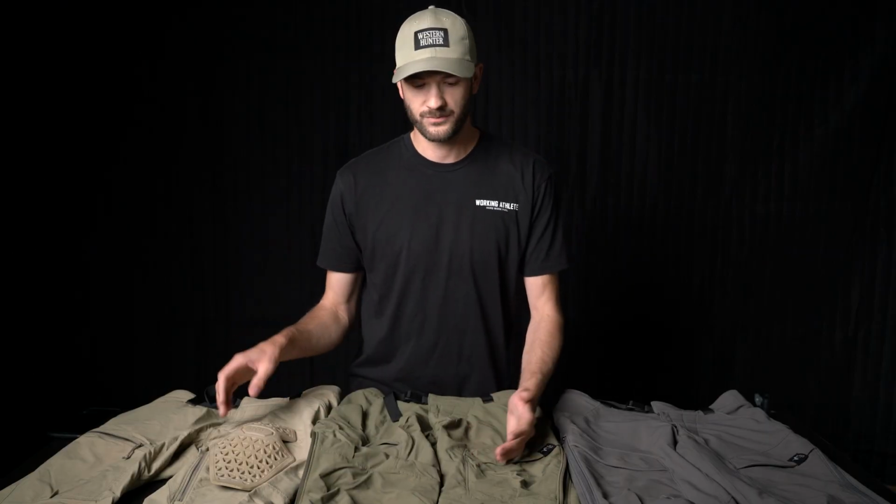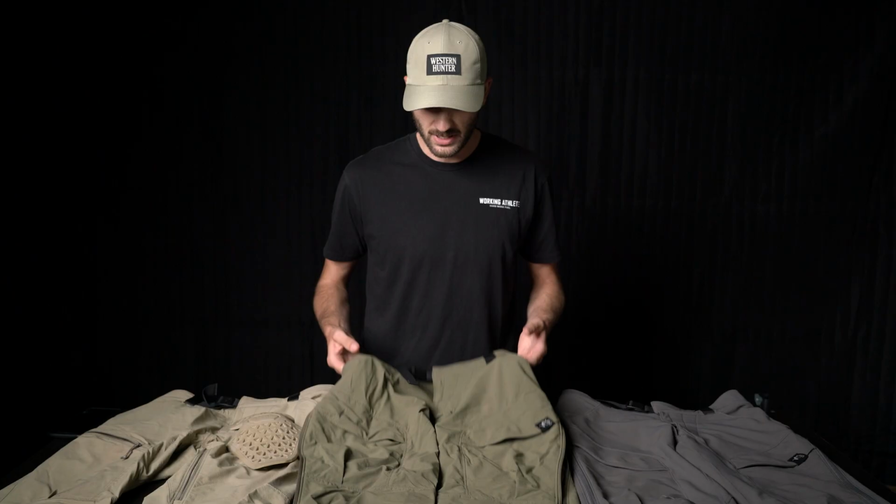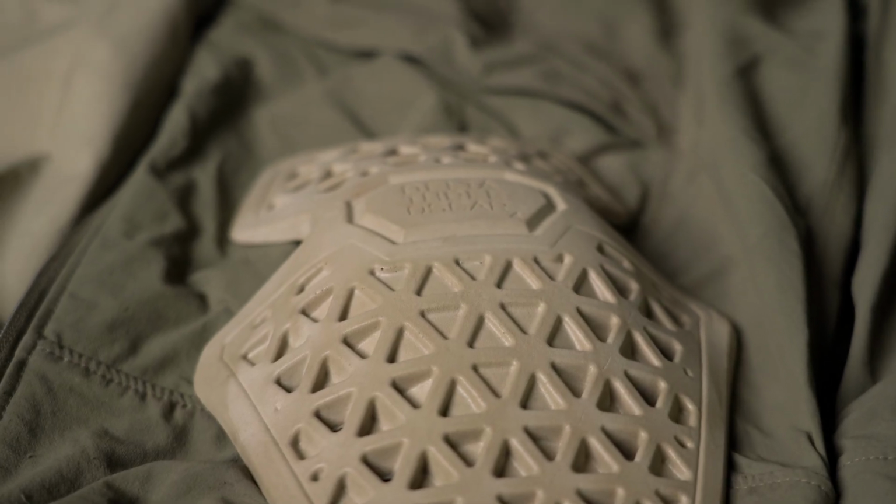So they're a full featured pant, which to me just means they got pockets in the front, some snaps, pockets here, pockets in the back, and then you can put a knee pad in them. This is their P12 knee pad, I think is what it's called.